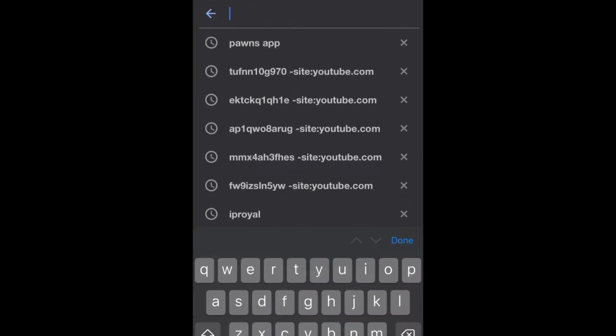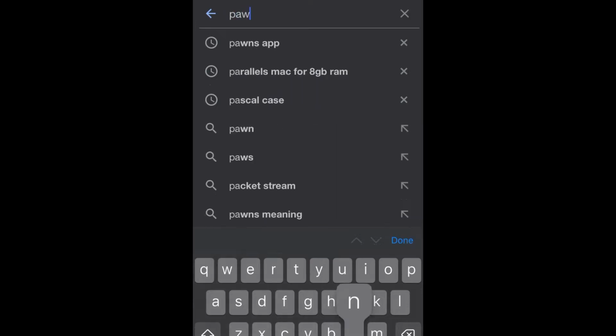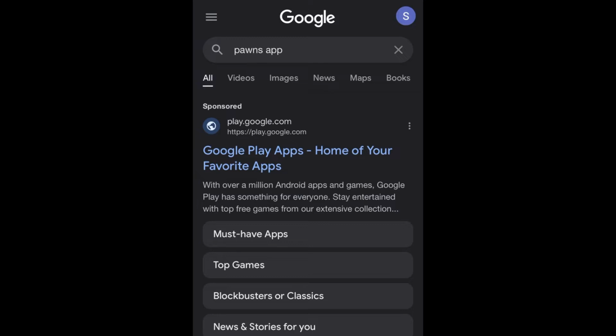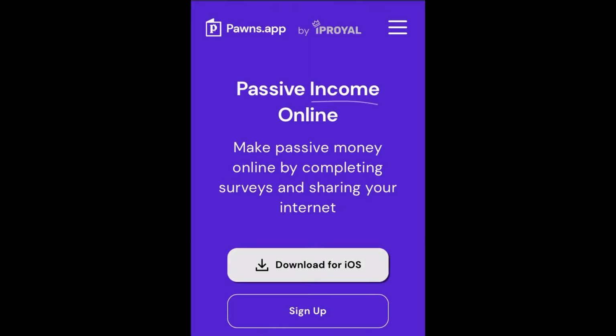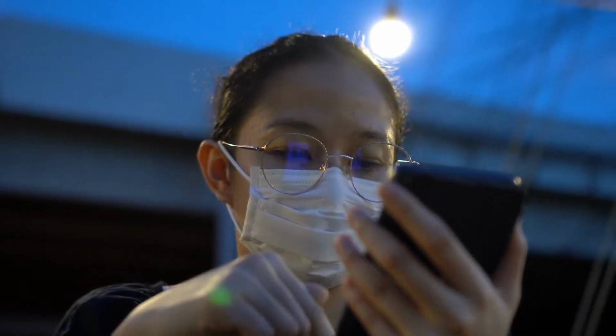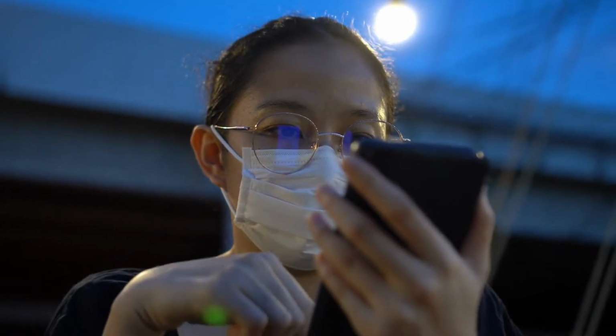The first thing you have to do is go to Google and search for the Pawns app. The website is www.pawns.app. As you can see, this website allows users to share their internet and make money passively. Once you're on this page, click on the download button. This download button will be changed according to the device you're browsing, because you can install this app on any phone. Not only that, you can install it in Windows, Mac and others.